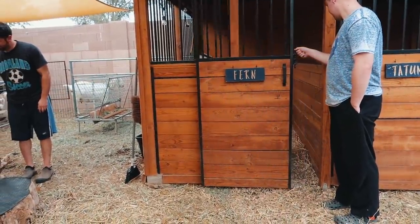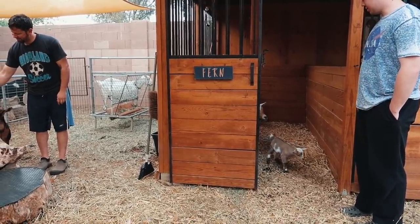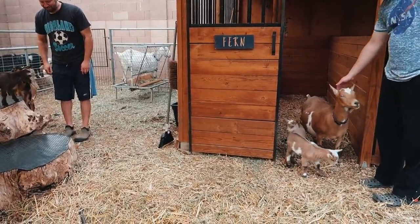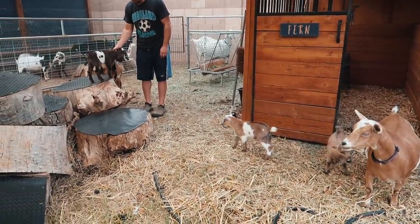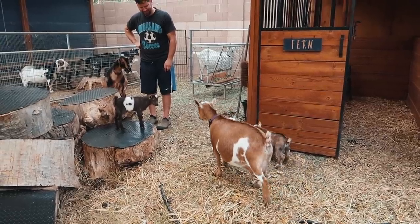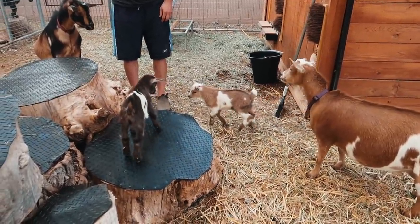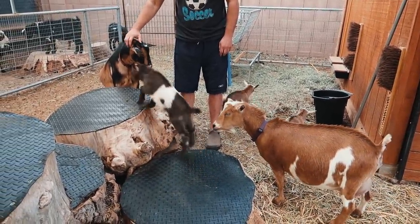Okay. Let's see if the babies want to come out. Ooh. Hello. Hi. They want to come out. They're definitely old enough. Come on. Fern and Tatum are gonna fight a little bit because I've seen them where they've gotten out a couple times and fought. They're like, hey. They're like, what is this? But I think Fern and Tatum will get along pretty quickly. That's not your baby. That's not your baby. They are sisters. Come on. They are half sisters, but they don't get along really well.